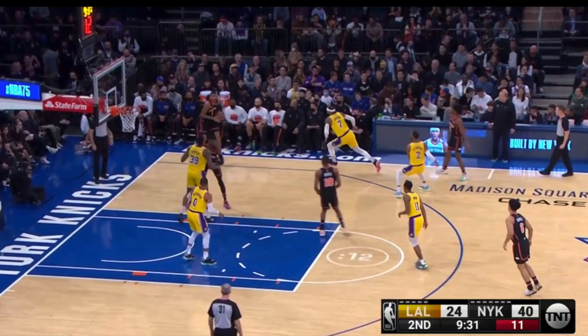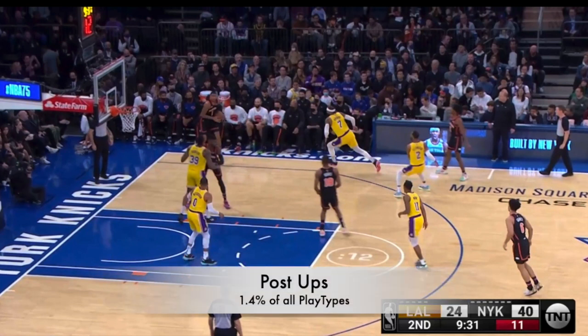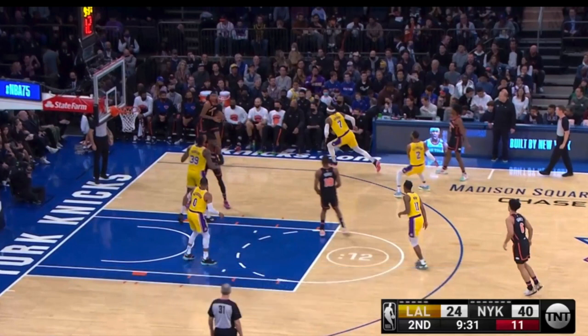Post-ups were not something he did, less than 1.5% of his overall play types the last 2 seasons. So really his major play types were pick and roll man, these cuts like we're seeing here, and then obviously putbacks. Everything else was less than 7%.